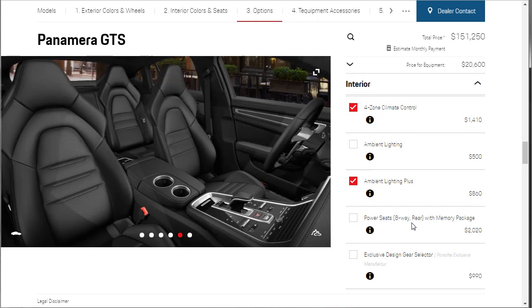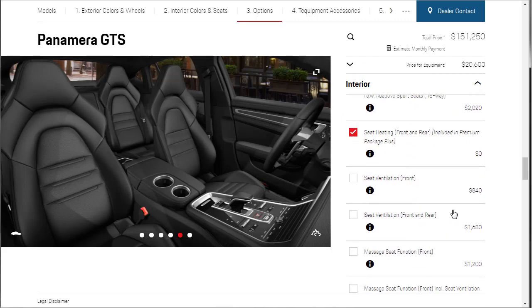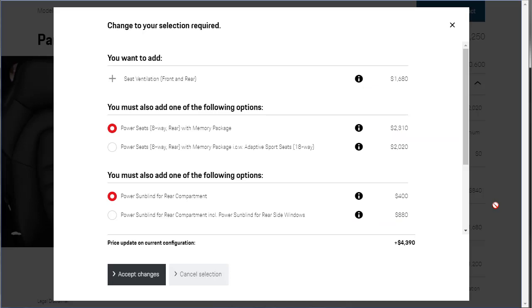Power seats in the rear. I don't think we need any power seats in the rear. Seat ventilation in the front. We have seat heating front and rear. Seat ventilation, I've always been interested in that. Let's try some seat ventilation in the front and rear, actually. Let's go ahead and do that.